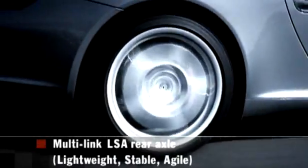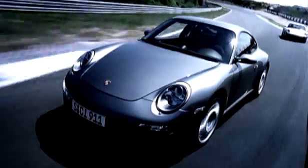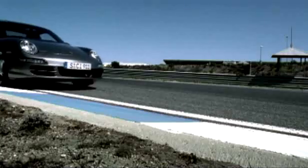Track is up to 34 millimeters wider than in the predecessor model. The car is wider by 38 millimeters. The wheels are still more flush with the exterior paneling and larger by 1 inch. 18 inch in the 911 Carrera, 19 inch in the 911 Carrera S.